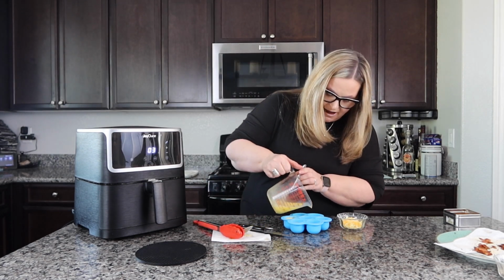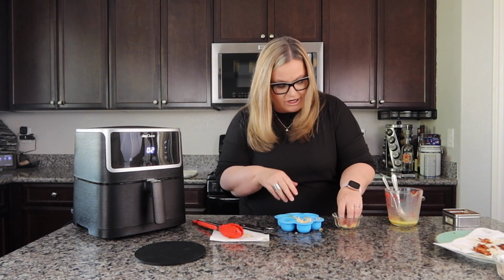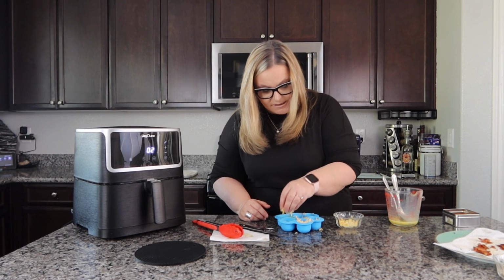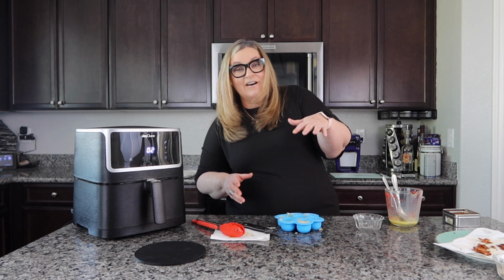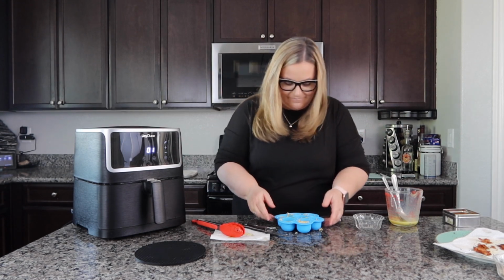So try to make them about half full, but I'm gonna go ahead and put any of your favorite cheese on here. I just have a mixed cheese right now. You can put as much or as little cheese as you need. Again, these are 6 to 8 minutes at 350, and they're gonna puff up and they're gonna be little egg bites that we can eat in our hands, and I love it so much.